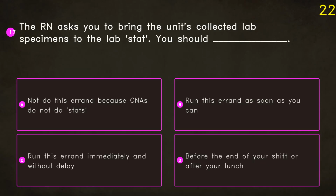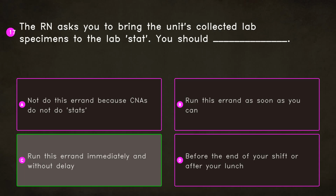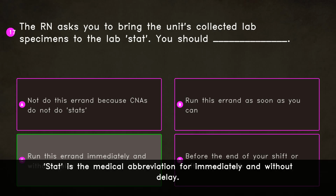Question 17. The RN asks you to bring the unit's collected lab specimens to the lab stat. You should blank. A. Not do this errand because CNAs do not do stats. B. Run this errand as soon as you can. C. Run this errand immediately and without delay. D. Before the end of your shift or after your lunch. The correct answer is run this errand immediately and without delay. STAT is the medical abbreviation for immediately and without delay.